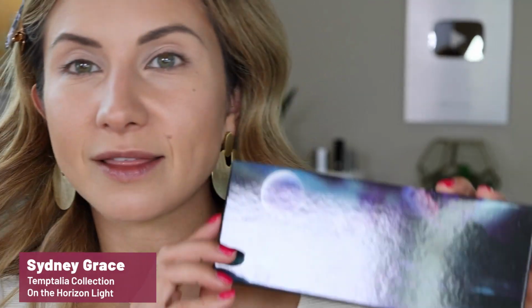So I've done brows and eye primer. I'm gonna go ahead and go in with shadow, and today I'm using a brand new palette. This is from Sydney Grace, and it's the Sydney Grace and Temptalia collaboration. This is the light version of On the Horizon. So let's take a peek at this palette.